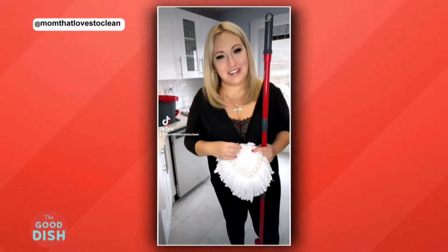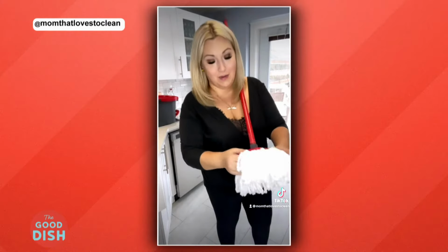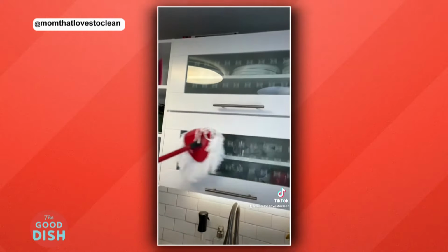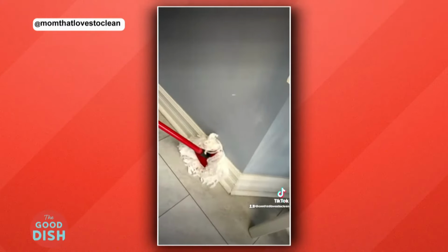Hi, ladies of the Good Dish. I hear you guys are spring cleaning. Did you guys know that you could clean everything with your mop? It's as simple as this. Pop on a new mop head and I will show you what to do. Make sure you wring your mop out really well so there's no drips. You can easily clean your walls, ceilings, cabinets, baseboards, and trim. You literally can clean it all with your mop.